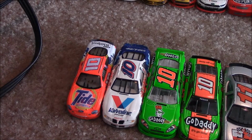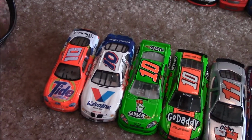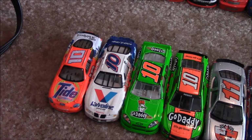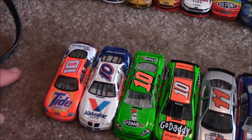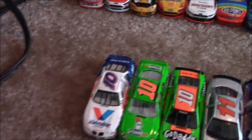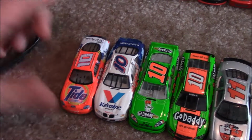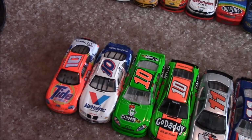Hey guys, continuing, I have the number 10 Ricky Rudd Tide paint scheme from back in the 90s. An interesting fact, this was in a bar of soap, so that's why the paint scheme's kind of faded, and I think it actually still smells like soap. I got it at a hair salon. I just wanted it for the car, so my parents bought it for me.